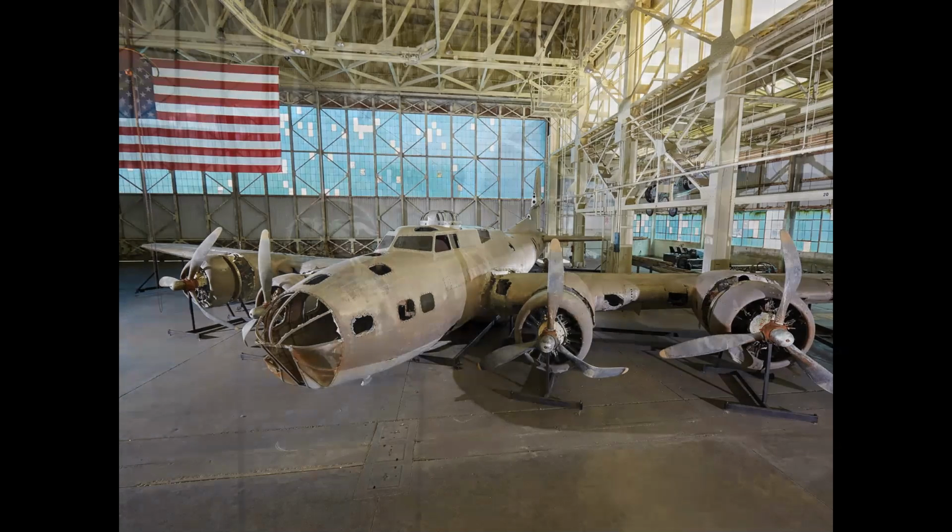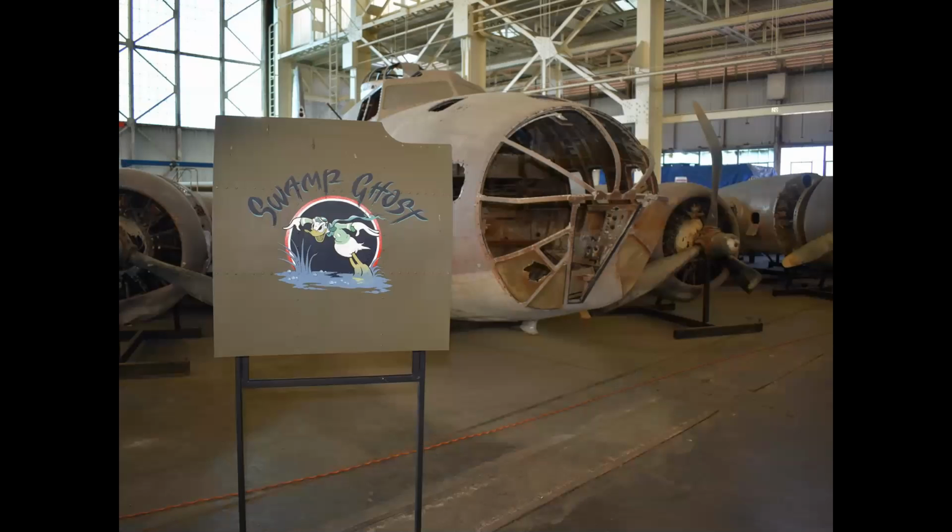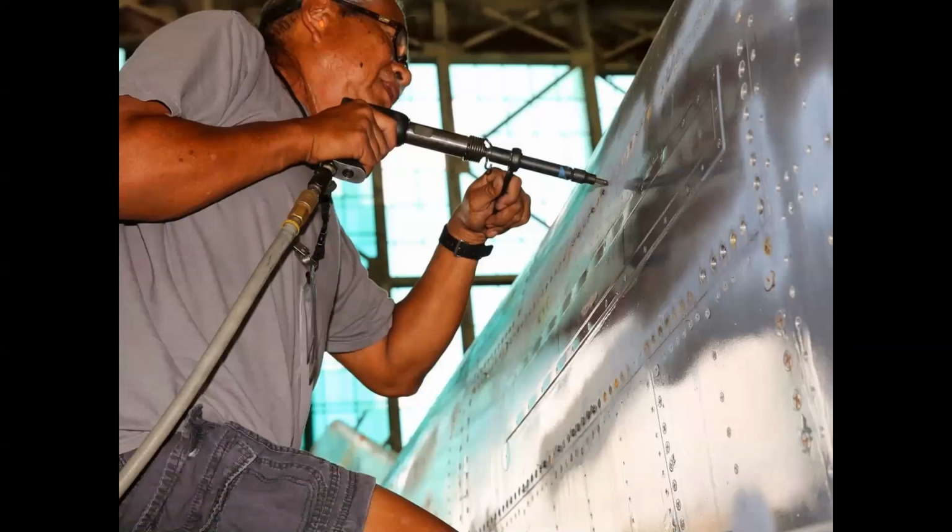The Swamp Ghost has a distinctive logo known as Nose Art. The Walt Disney Company designed this logo for the Swamp Ghost to honor her crew and her story. The Swamp Ghost and the C-47 Goonie Bird reside in Lieutenant Ted Sheely's restoration shop. It's an active aircraft repair facility. Our experts preserve the tools and techniques of warbird maintenance, giving new looks and new life to these vintage aircraft.